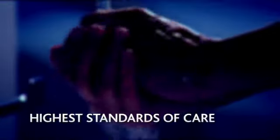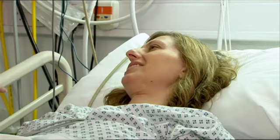The Wellington insists on the highest standards of cleanliness and patient care. It's bright, it's clean, it's well lit, the equipment is great, the staff are of a very high calibre, and you come here with your patients and you can practice medicine as it should be practiced.